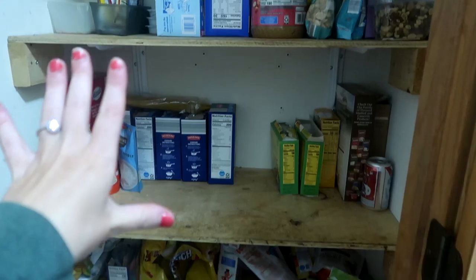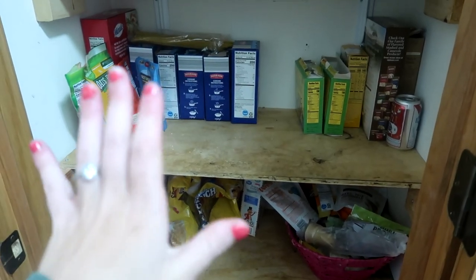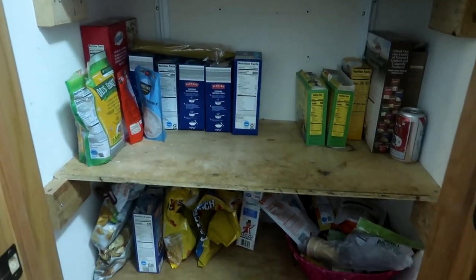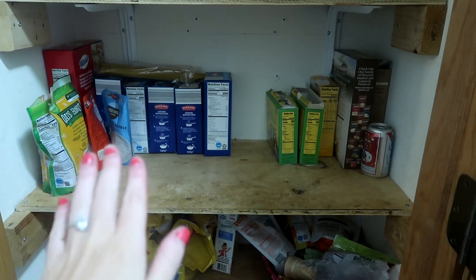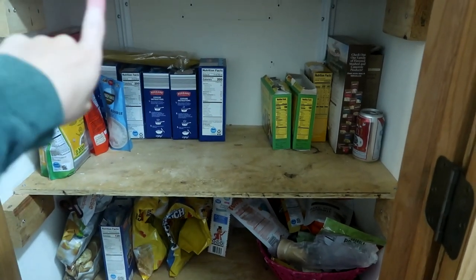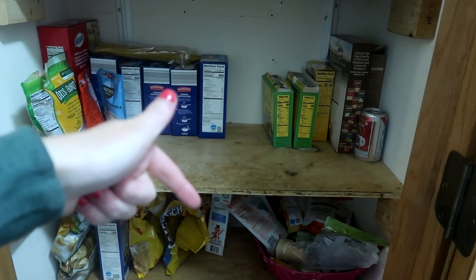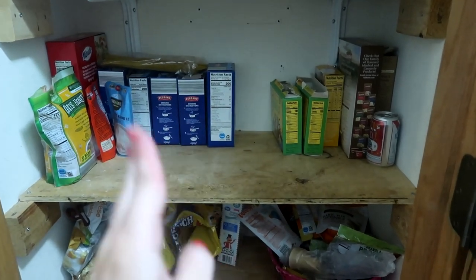Here is my working pantry. So this used to be a coat closet. My garage door's over here. My kitchen is right here. Happens to be right in the middle. When I go grocery shopping, I will put everything in this pantry that I plan on using in the next 2 weeks. Everything else goes downstairs on that storage shelf because I simply do not have room in here.